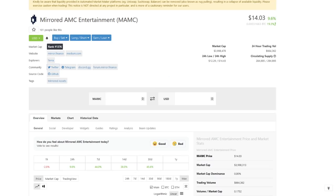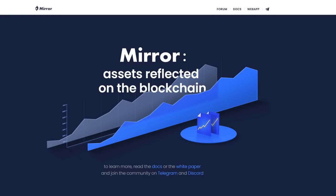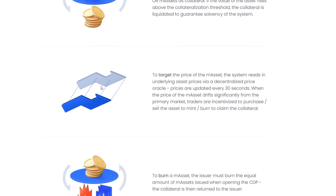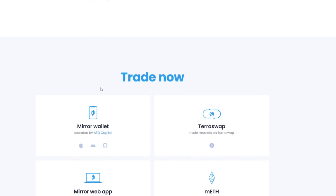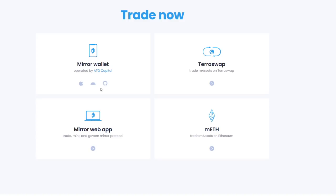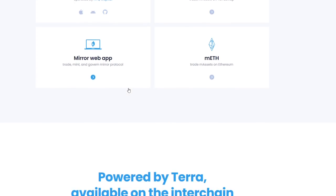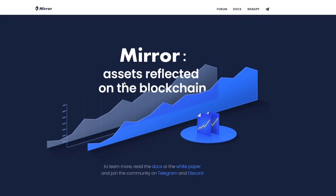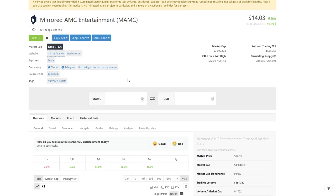Let's take a look at the actual website now and see what the coin does. Remember, guys, the importance of the utility and use cases of the coin is very, very important. Mirror.finance. The website UI actually looks decent. That's always a positive. Obviously, they talk about how it all works. Trade Now, Mirror Wallet, TerraSwap, Mirror Web app, and then METH. So we actually see a lot going on right now. I do like what I'm seeing here. It's a very, very simple website, very simple design. I do think something like this could actually be fairly good.